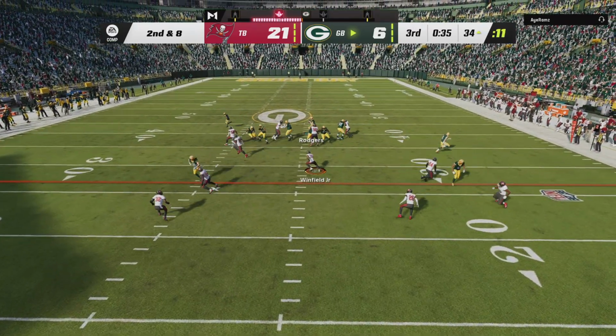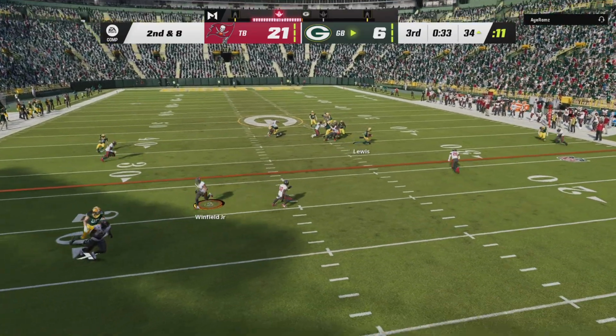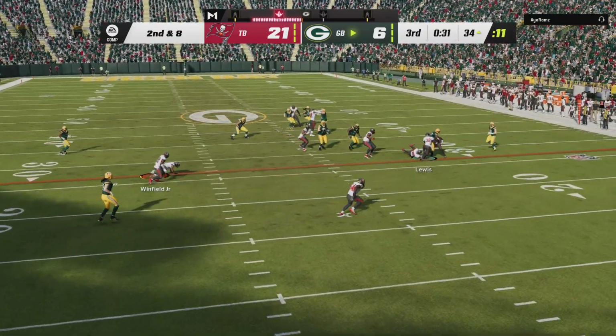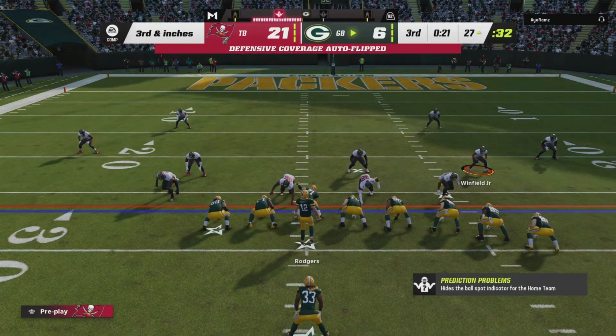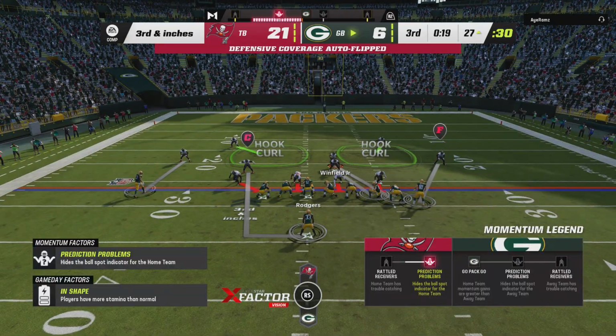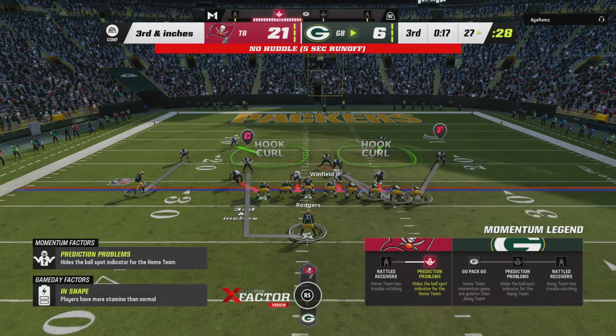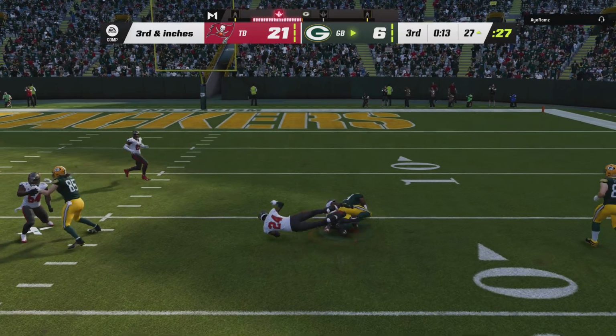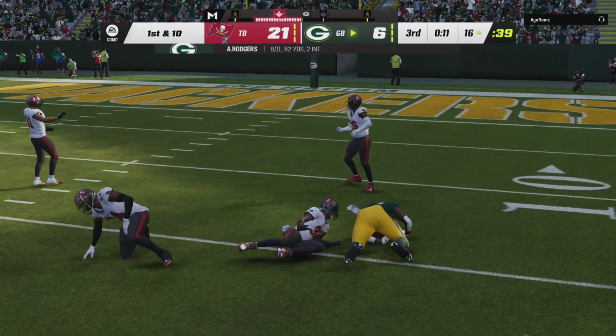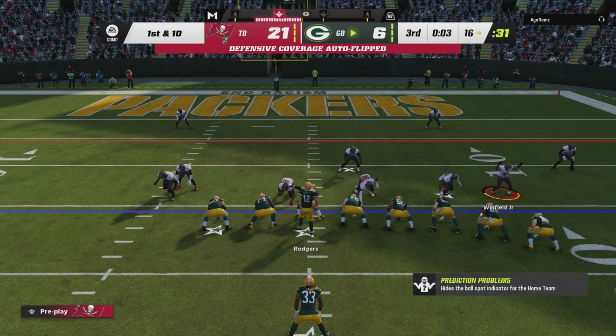Again, they'll throw with Rodgers. And Lewis has it, the tight end. And he's going to get 7 out of this before being taken down at the 27. This offense in desperate need of a conversion as they come up on 3rd down. Here's Rodgers. He'll get it inside the 20. And this is going to lead to another first down as the tackle's made at the Bucs 16.